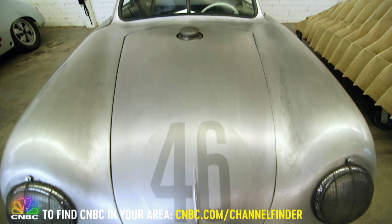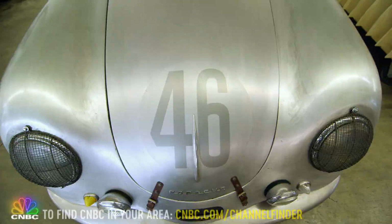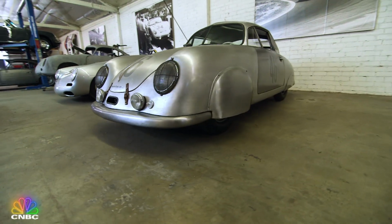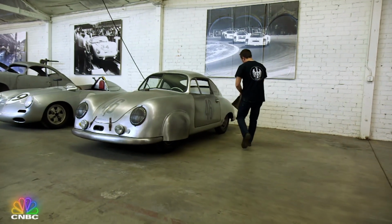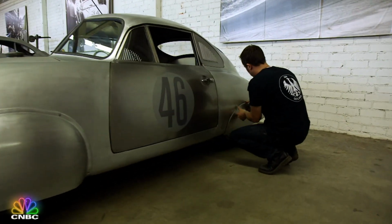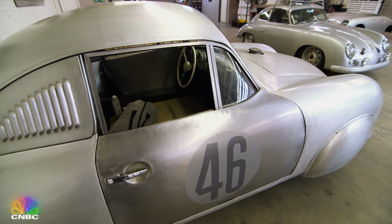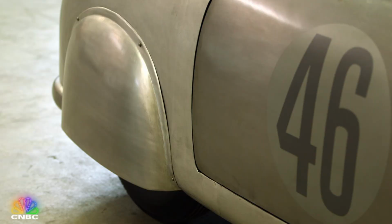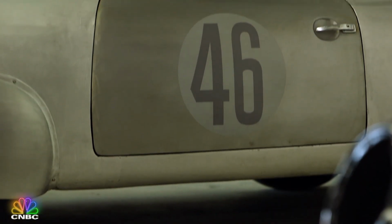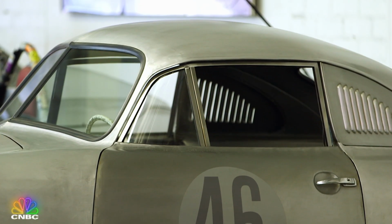But that's nothing compared to the most important restoration project of Rod's career, this legendary 1951 Gmünd 356. Such a privilege for me to be able to work on what I feel and consider one of the most significant Porsches in Porsche's history. But this time, the car's current owner isn't asking for an outlaw. Instead, he wants every detail restored to the car's original specs.